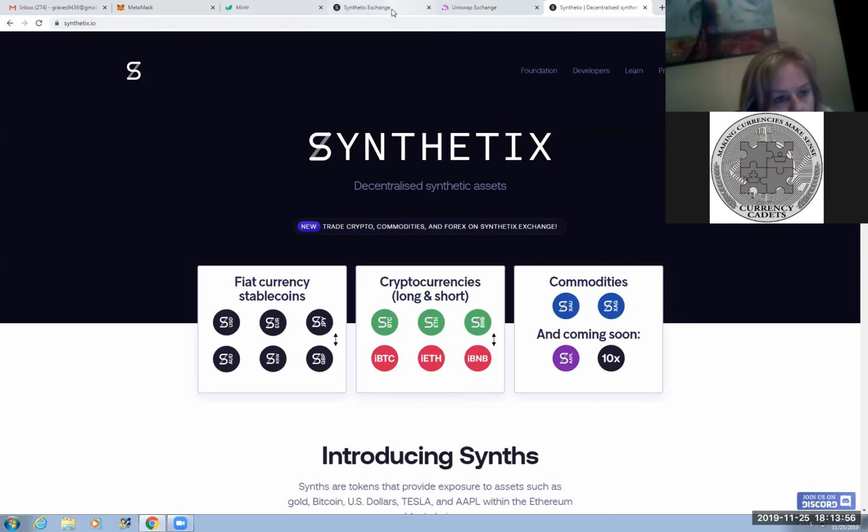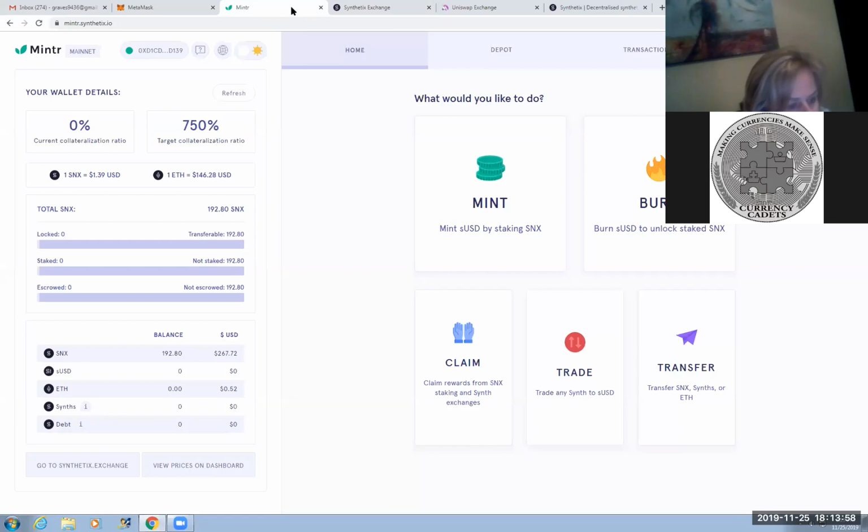All right, so going back to Minter, because we're getting ready to mint these coins. Right now, you have 192.8 Synthetix coins. We're going to create you some of these Synthetix US dollar. We're also going to create you some cents and debt. Think of the Synthetix debt as like a penalty that you would have with a CD if you're trying to withdraw your CD early. You can get it, but you've got to pay off the number that's in there, the debt. Does that make sense?